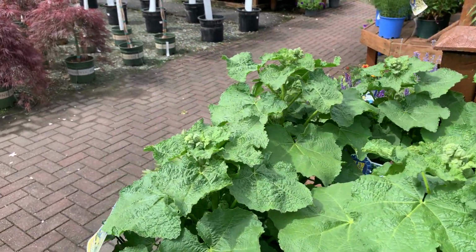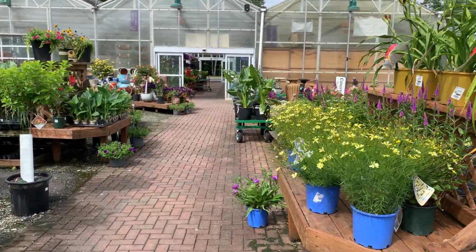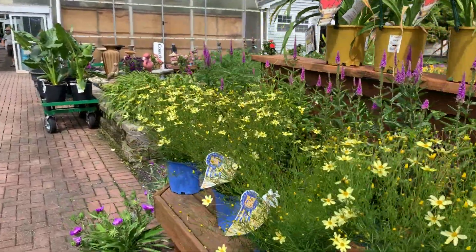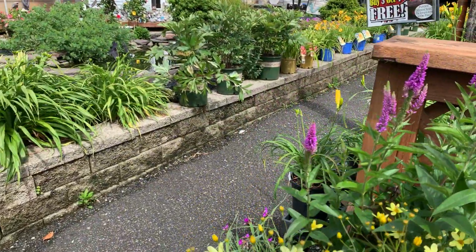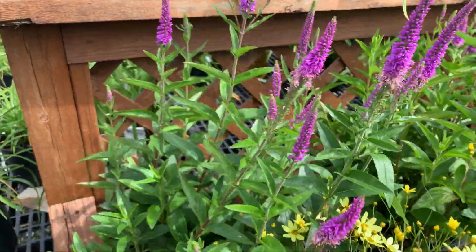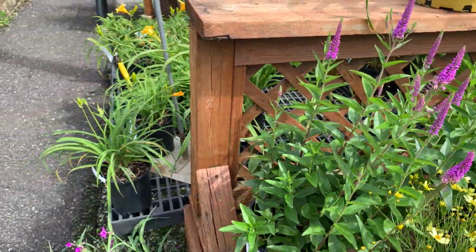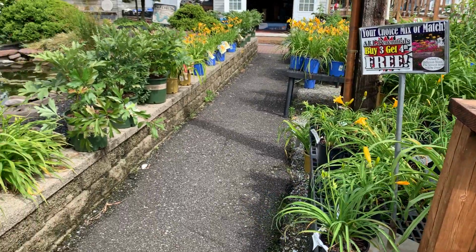A 20-incher. Right. Hollyhocks. An old classic, huh, Len? It's great. Look at the right. Coreopsis. Oh, moonbeam. They're wonderful. And there it is, purplicious. Wow. My favorite. Veronica. Yeah, I love it. It's neat and tidy. That's why I like it. And daylilies are growing all over.